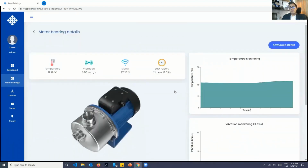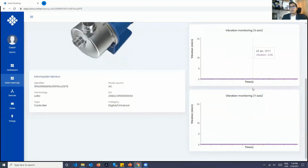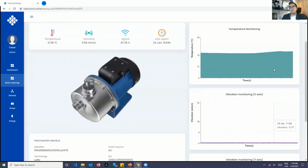On the right-hand side, we have three graphs. The first one is for temperature monitoring, which, as we can see, is getting warmer along the day. The second and the third are for the vibration monitoring on the X and the Y axis respectively. As we can see, this motor bearing is pretty steady.